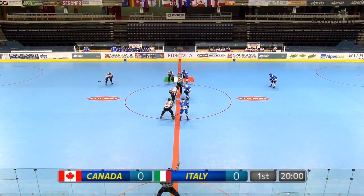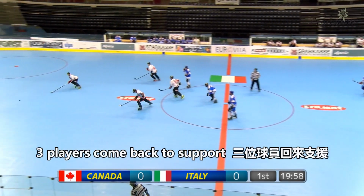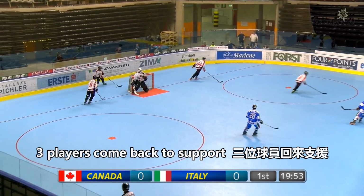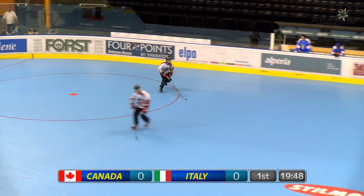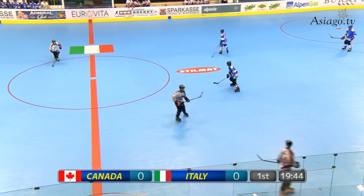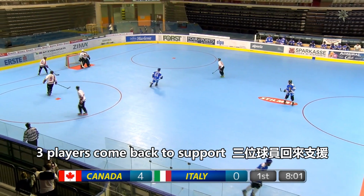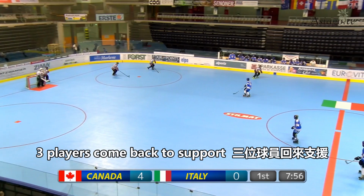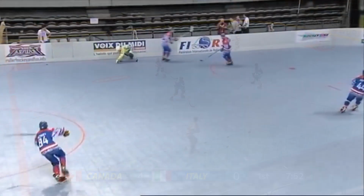Canada is the dominant force versus Italia B in this World Cup, and we kick off. A little bit of organization, though, might just stem the tide. Canada 4, Italia, nothing to show for it yet. 7:57 left.